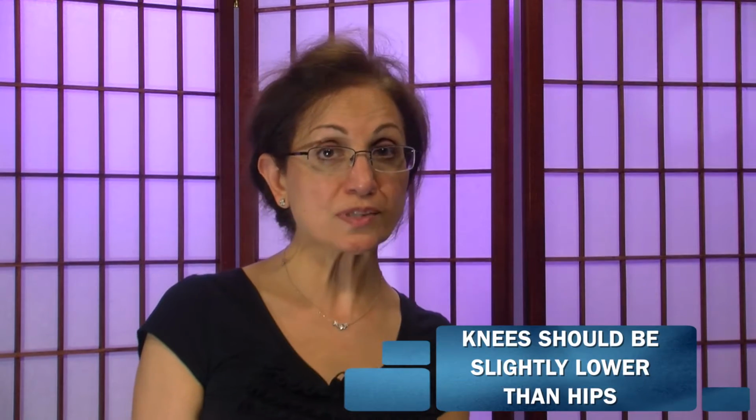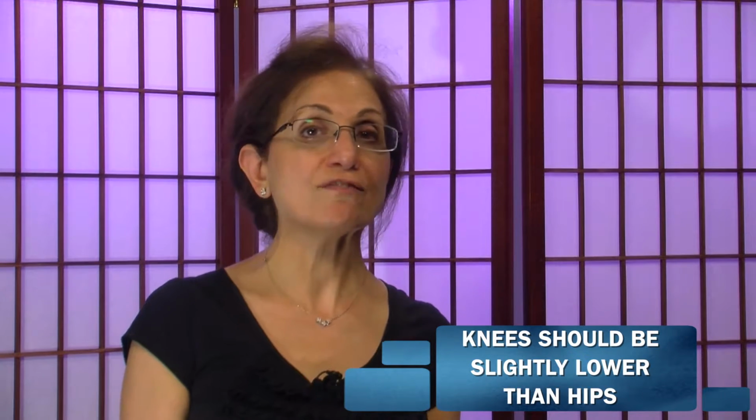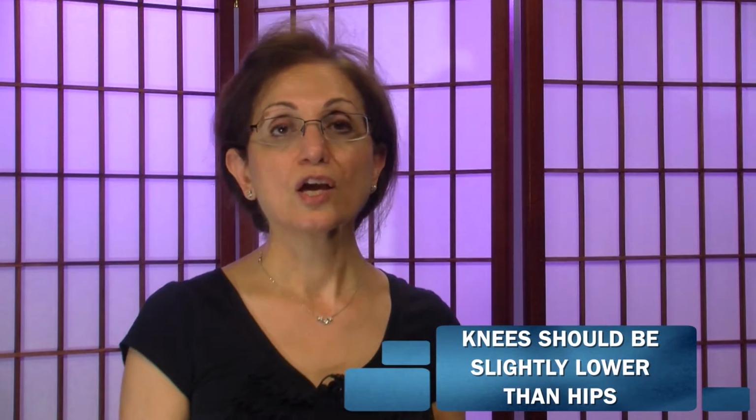Your knees should be slightly lower than your hips, or at the maximum at the hip level. Your knees should never be higher than your hips because that would flex your spine. Your back should be supported by the back of your seat, or if needed, you can use a back support. So your shoulders will be aligned with your hips at 90 degrees.